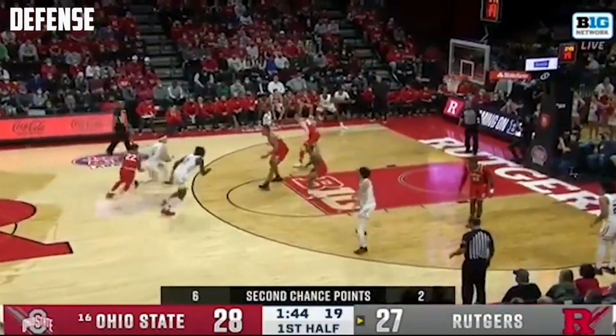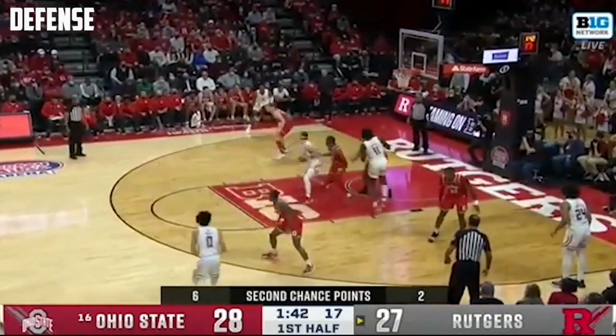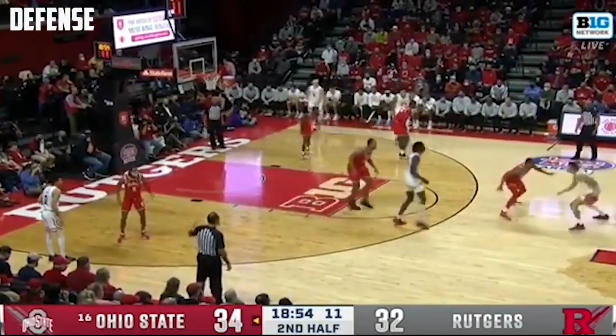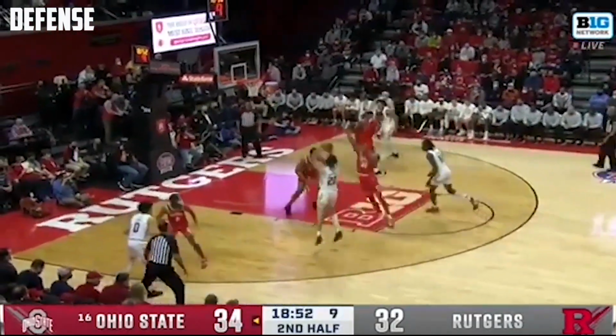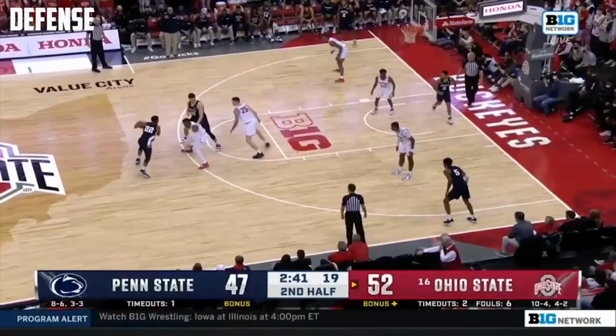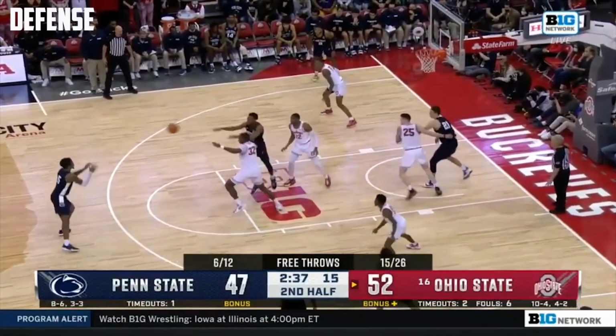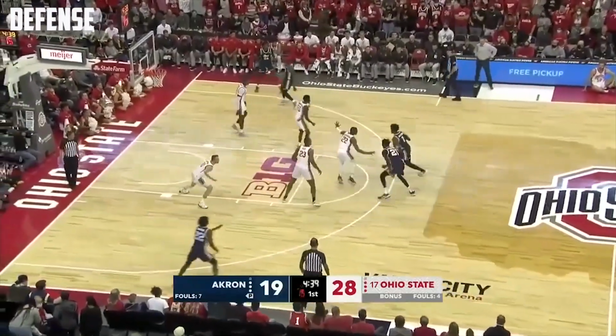Next up onto his defense, Malaki Branham is a very solid point of attack defender. He has good size at almost 6'6" and 195 pounds, as well as a 6'10" wingspan to help him contain 1 through 3. He moves pretty well laterally and has very good lower body strength to stay in front of ball handlers, and he uses angles well to cut off driving lanes.